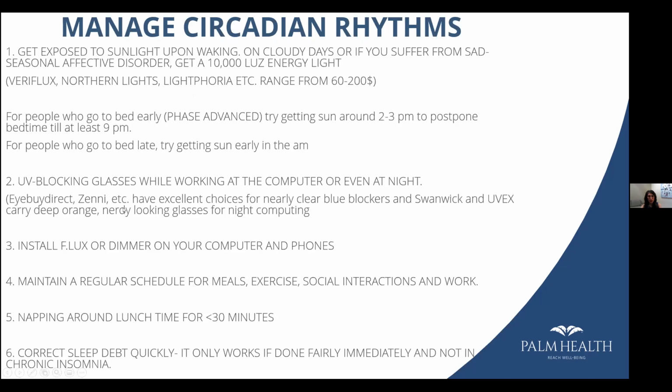As we get older, we tend to nap early and go to bed really early. So if you're phase advanced, meaning you go to bed early, then you should try and get sun around 2 to 3 p.m. because it can postpone bedtime till about 9 p.m., so you don't get up at 3:30, 4 in the morning. For people who go to bed late, try getting sun early in the morning, because about 14 hours after you get sun, you're getting your desire to go to bed.